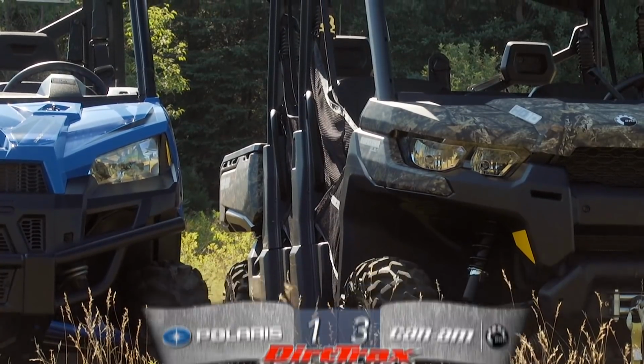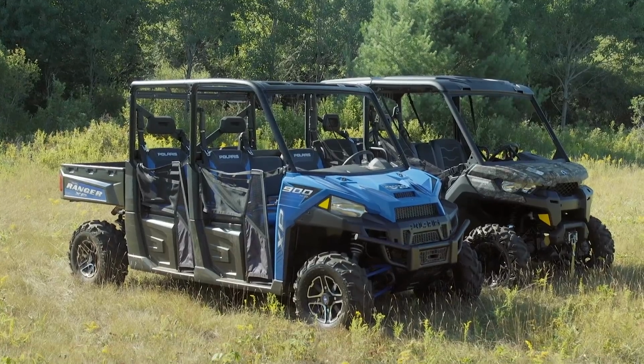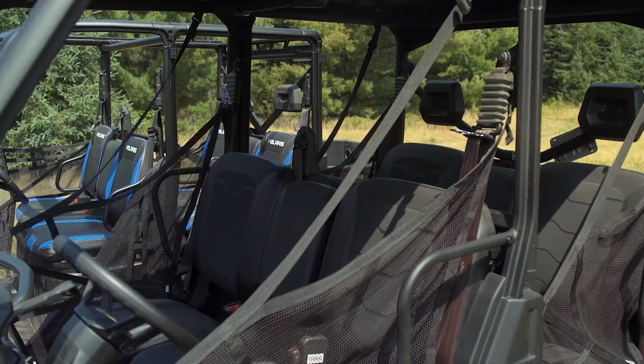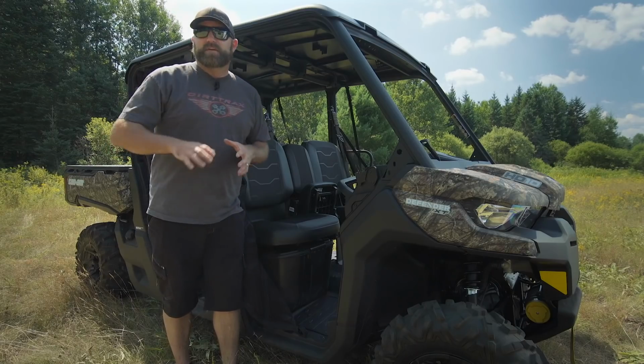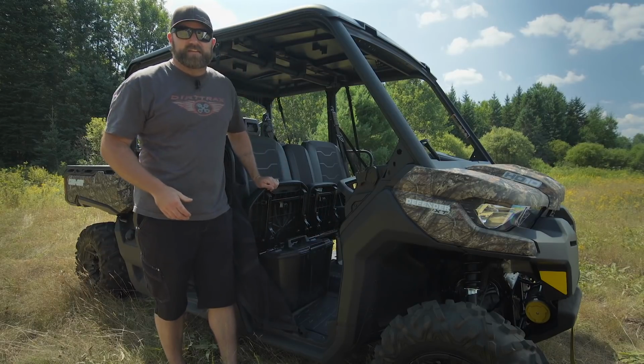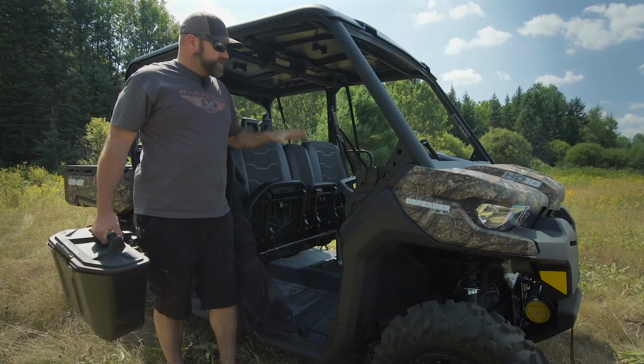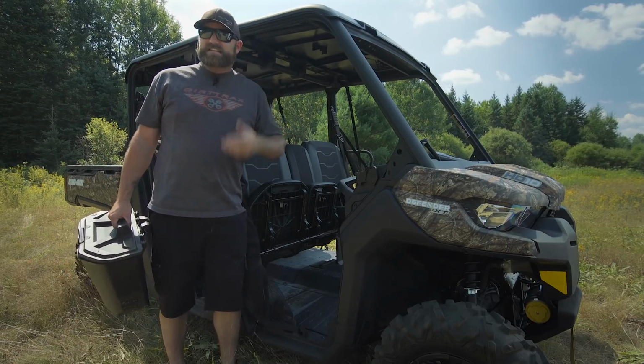It's time to move on to adaptability. What we're looking at here is how easily the vehicle can be reconfigured in the field to adapt to different situations. The Defender's seats can be flipped up to open the entire back seat or front passenger seating areas. The storage box is also removable. Basically, the interior of the Defender can be adapted to suit almost any scenario.